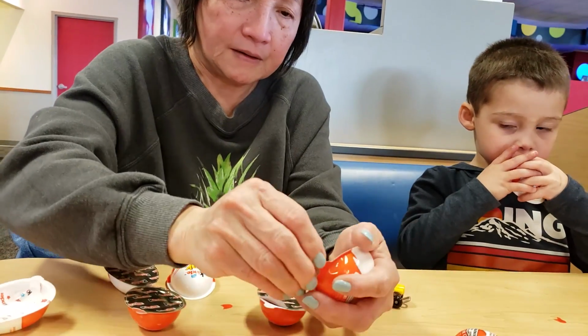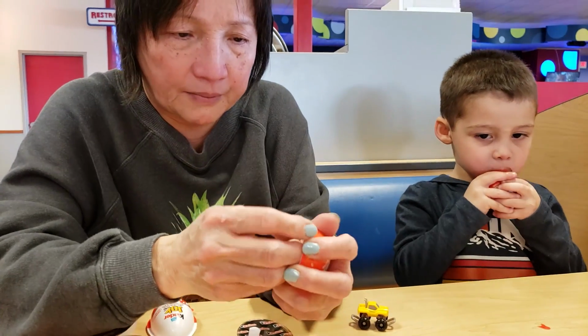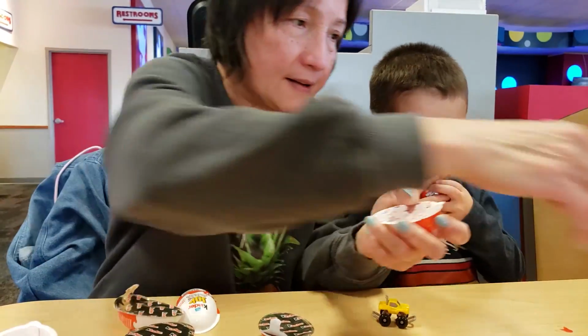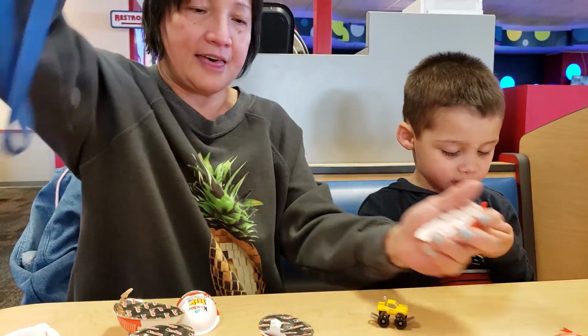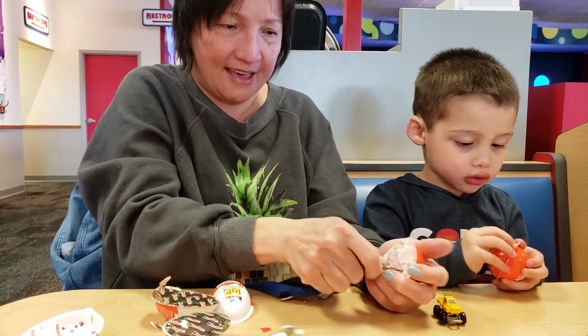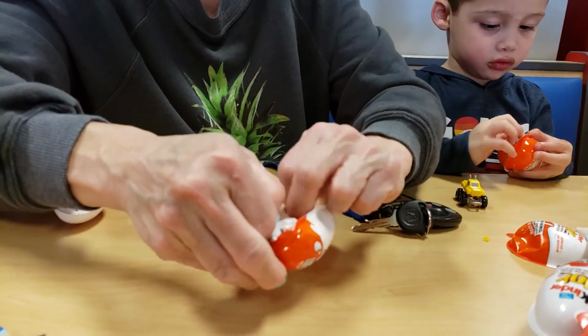Open it. Grandma's gonna open it for you. I got no nails, but Grandma does have some nails. You can poke it with a key and see if you can open it. I got it. Oh wow, that's a hard one to open. Oh, what is this?